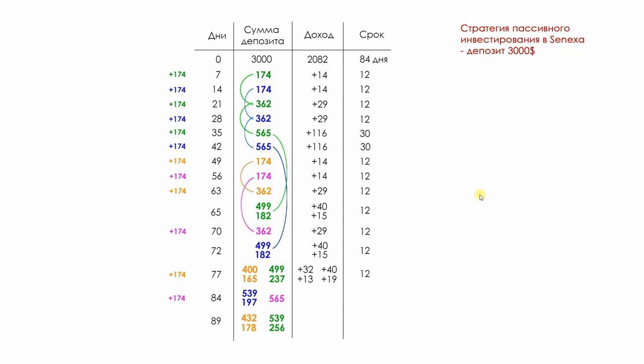For convenience, I rounded a little. All the amounts may be somewhere plus or minus. Someday I could be off. But in general the situation will be like this. The main thing is that you understand the system. The main thing is that you understand the algorithm.